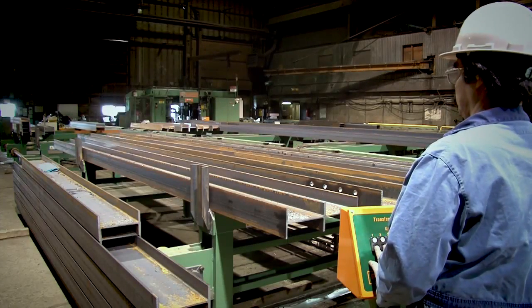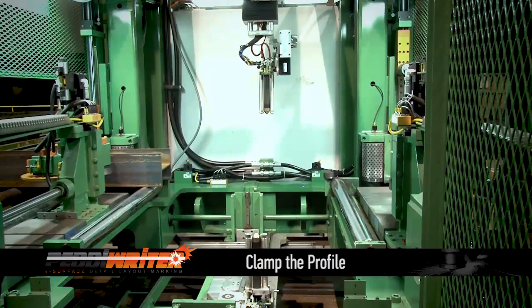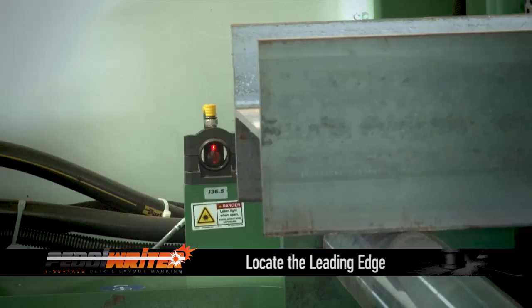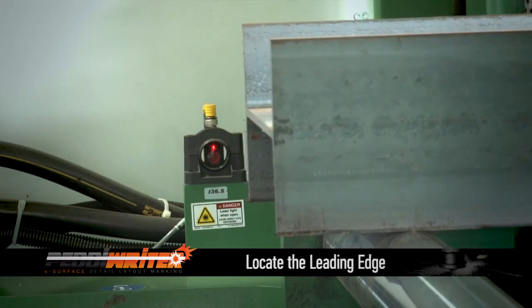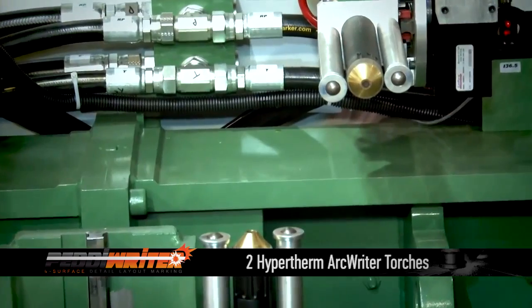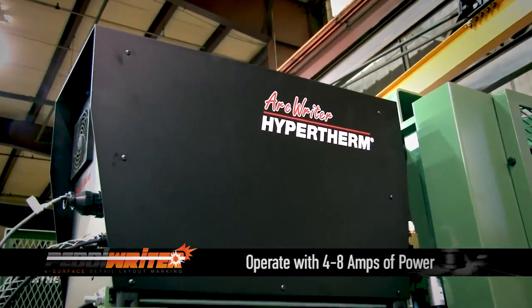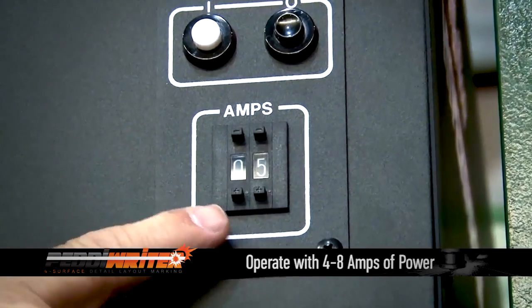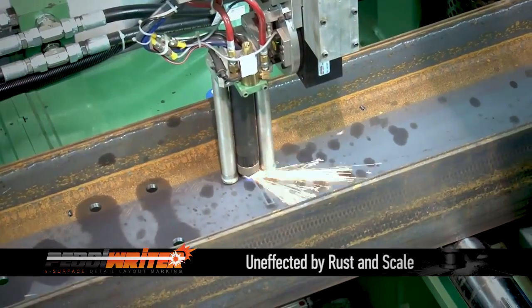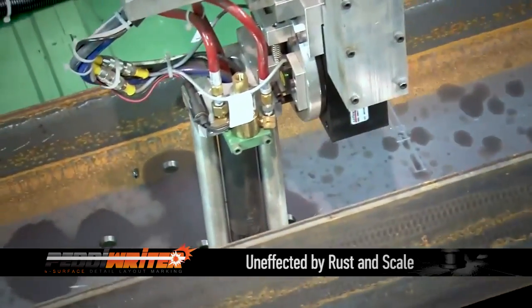Once material is fed to the machine and the program is initialized, the Peddiwriter clamps the profile, locates the leading edge, and begins the program. Two Hypertherm arc writer torches apply layout marks. Commonly operating with as little as 4 to 8 amps of power, the plasma arc writing of the Peddiwriter is unaffected by the presence of rust and scale.